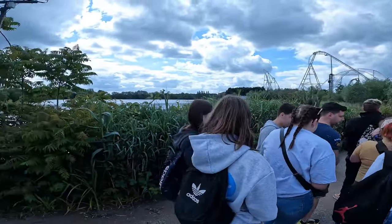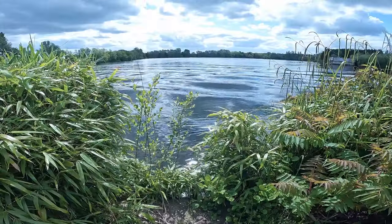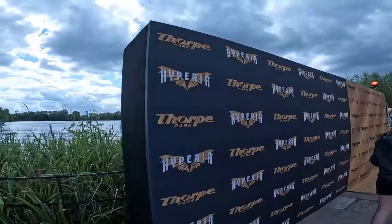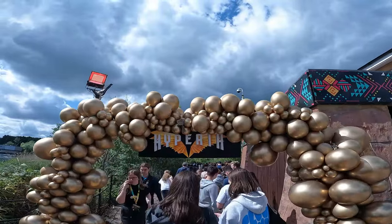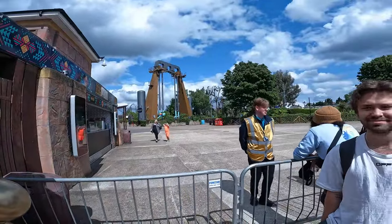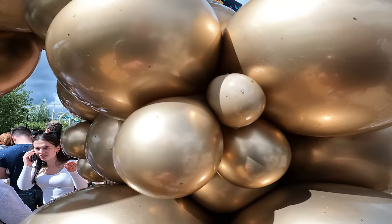Hyperia queue. Rest of the park. Oh, that's an interesting current in the water today. Maybe there's sharks. And here is the selfie spot. I like how the staff have the gold vests as well. Not all balloons are created equal.